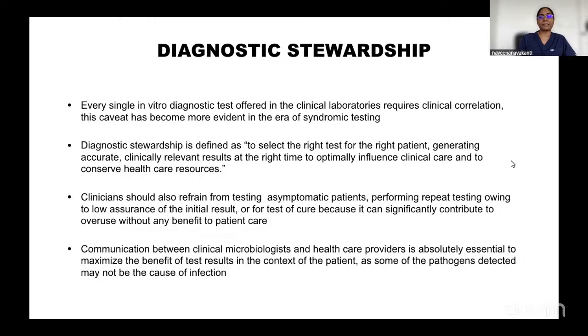Especially these things are seen in patients with GI symptoms, gastrointestinal infections. Communication between the clinical microbiologists and the healthcare providers is absolutely essential to maximize the benefit of these test results in the context of the patient and the background, as the pathogens detected may not cause the infection that the patient already has.